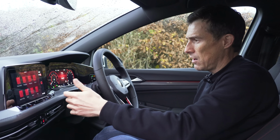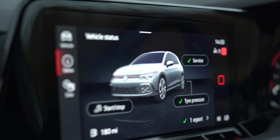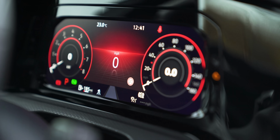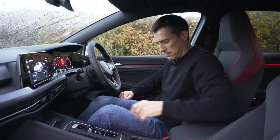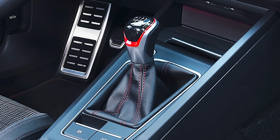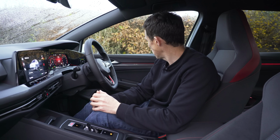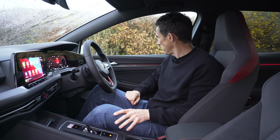And whenever you see the car on the infotainment screen, it is of course a GTI in the colour that you picked it. Also, you get digital dials as standard in this car, and you get GTI dials. Look, they're red. It's lovely. There's quite a lot of red going on actually in this car. Stitching here as well. And obviously if you have a manual gear selector, you'll get some red stitching on the gear gaiter. Does it feel sufficiently sporty enough? I think just about, really. Not too over the top, very GTI.